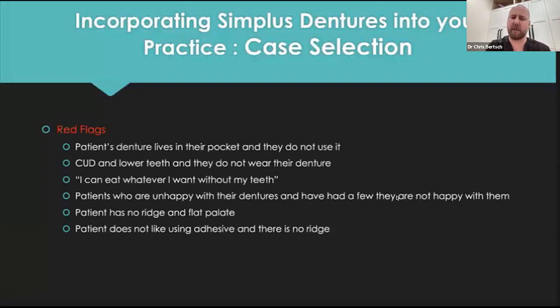And people with no ridge and a flat palate. Those ones are going to be very difficult to get good retention without implants or adhesive. I always have those conversations with patients, and that's a good thing with the scan too: take a scan of their arch, of what they have to work with, and then you can show and explain it to them, show them their flat palate, show them that they don't have much for retention. The more surface area, the more retention, the better the denture is going to be. So if a patient doesn't have those, you're working with what you've got, and helping them understand that goes a long way.